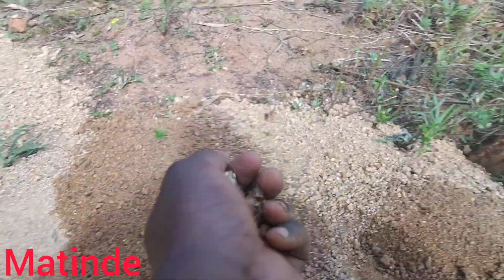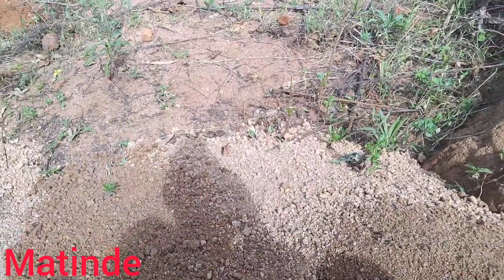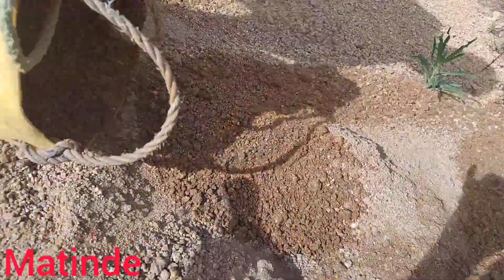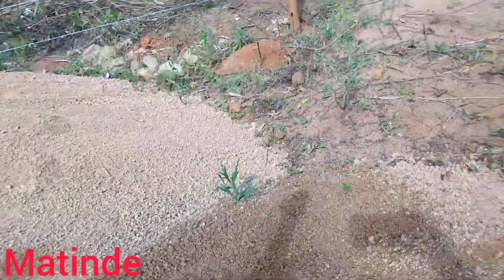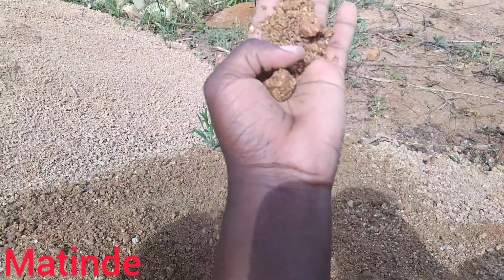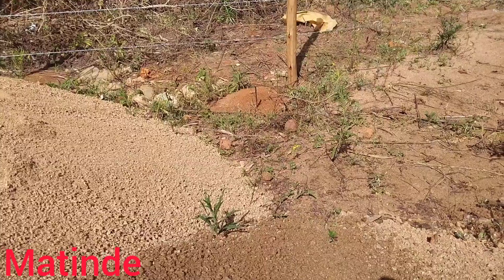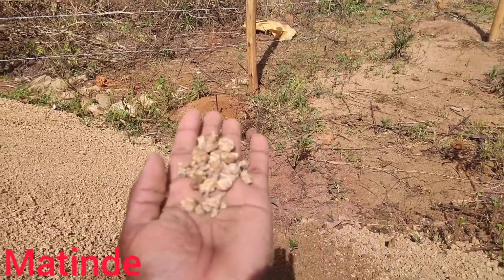So we are still in this rocky part, but I believe we'll get water. I really believe so. This one's good. Ooh, see that sand? That's it. But I trust and believe that you're going to get water, guys. I still have my faith that we'll find water.